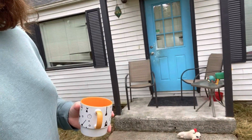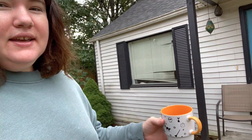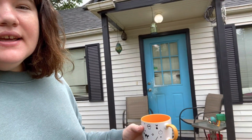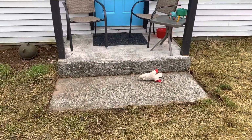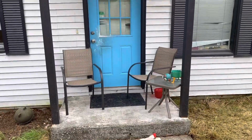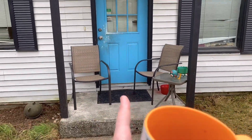I did not finish filming the end of the day yesterday, and I just wanted to show you what I did. So I cleaned up the garbage can and some other stuff that was kind of just gross looking in the yard. And my dad and mom stopped by and brought the pressure washer, so I got to pressure wash my stairs. I still need to repaint the door.